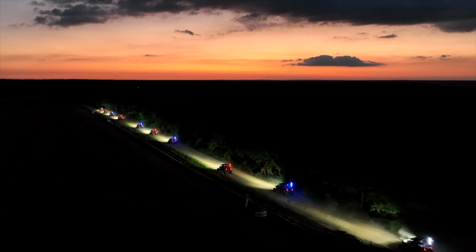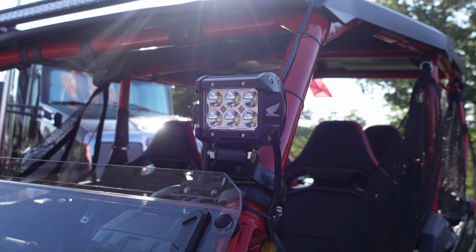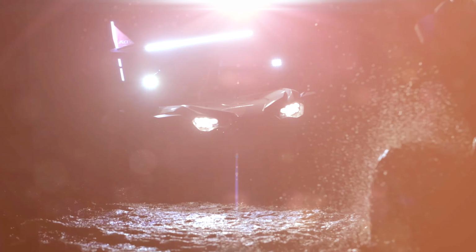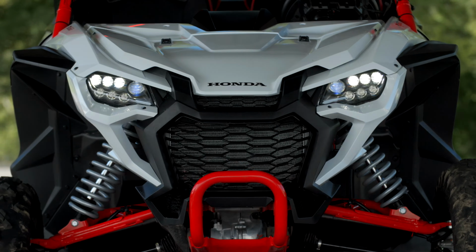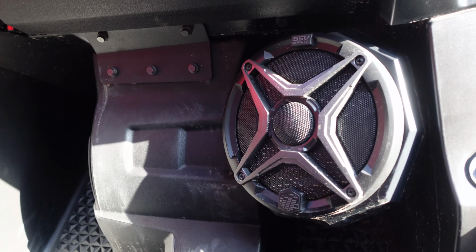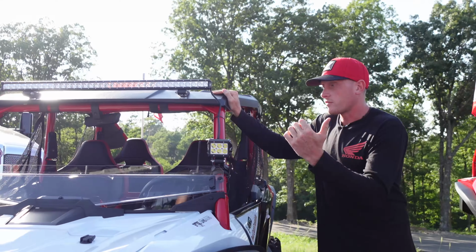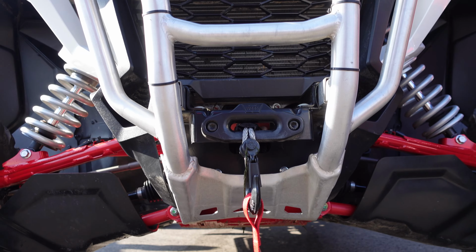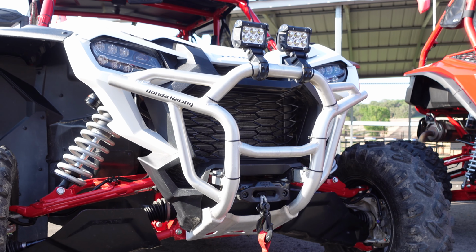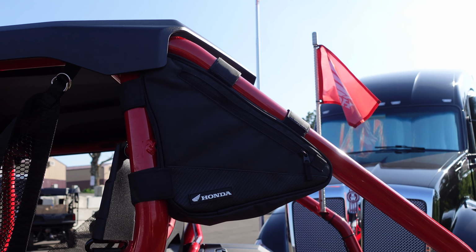I was surprised day 1, the first ride was actually a night ride, and that was a lot of fun. Honda actually now offers accessories right from the factory for these. You can see these pod lights on the front, and we also have a light bar up top. Super bright, as well as the LEDs on the actual side-by-side itself. We had a stereo in a couple of these models. We've got a half windshield on this. You can also get a winch from the factory, a bunch of different mounting options and storage. There's a lot of these cool Honda bags that attach to the frame.